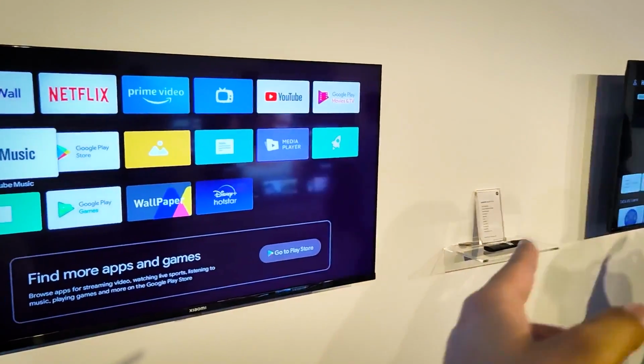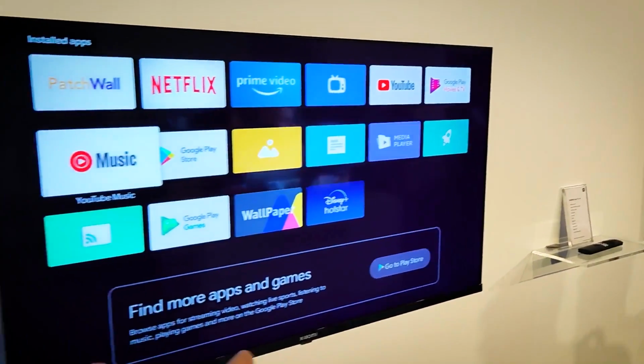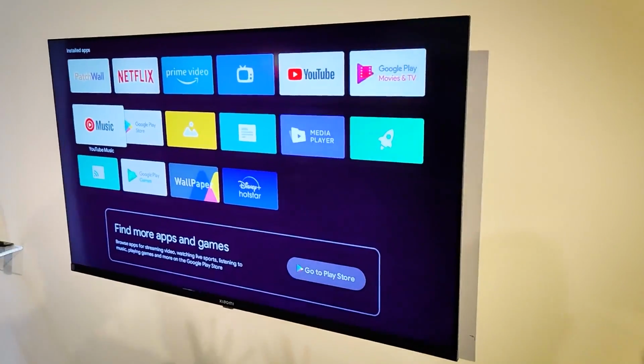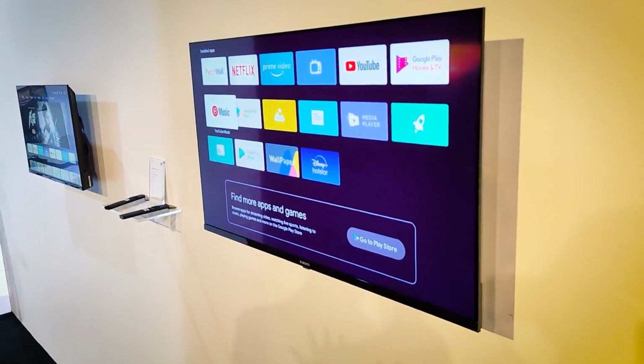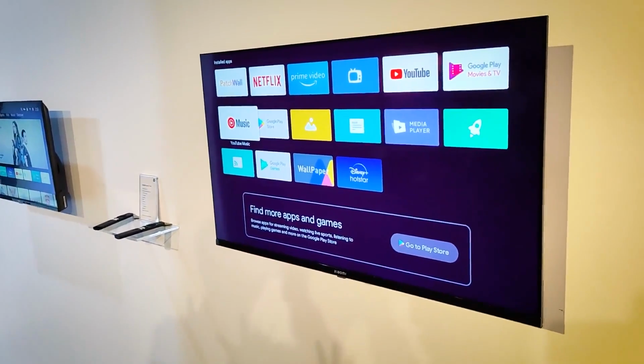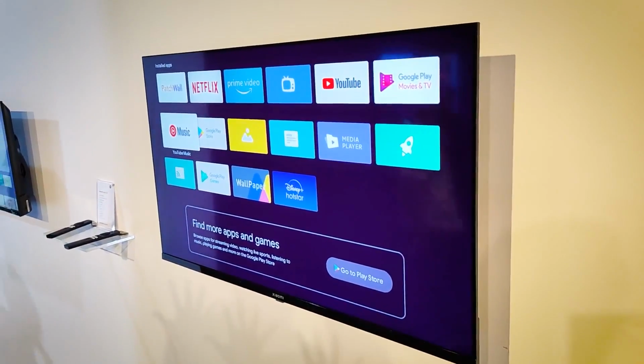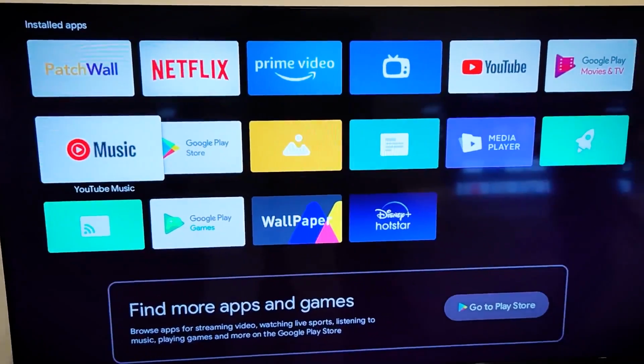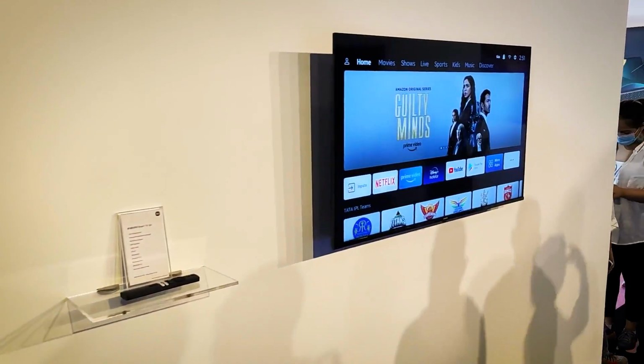These two are the same, 1.5 GB RAM, 8 GB storage, 24 watt speakers, but all the other goodness like Dolby Audio, DTS-X, Android TV 11, dual band Wi-Fi, Bluetooth 5.0, low latency mode, all of that goodness in the new Xiaomi Smart TV 5A series. Of course, the pricing is also solid.